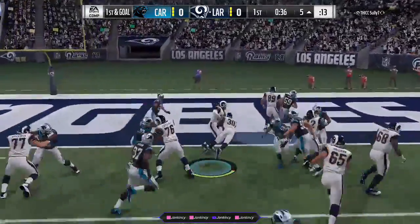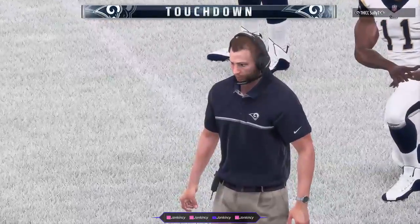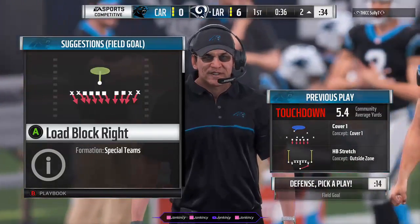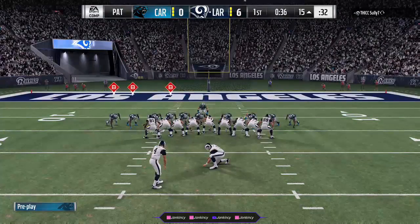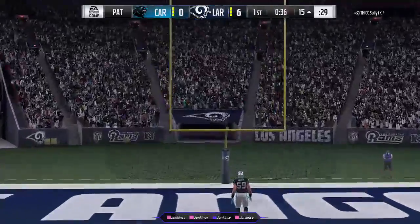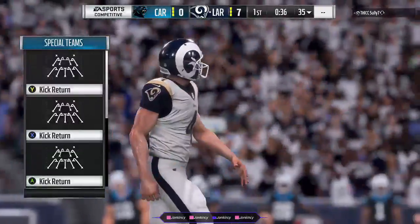On first and goal, Gurley. And he is into the end zone. Touchdown, Los Angeles. Todd Gurley, a 5-yard touchdown run. And the Rams take it right down and score on the opening drive. It's up, it's good, and the Rams take a 7-0 lead.